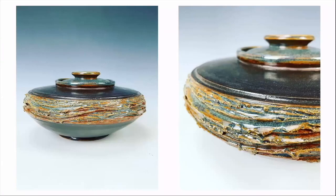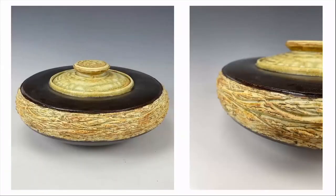And this is the first one. I just love how the black complements and pops out the blue, and I felt really proud of this one. The texture's really cool, rough and smooth together. Never really seen anything like this. And then this is the smaller one, and this is the bigger one.